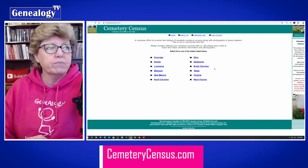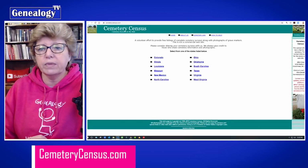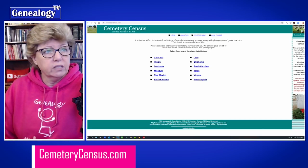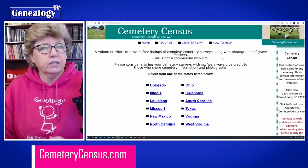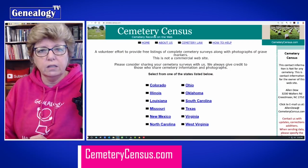And as long as we're talking about Find a Grave and Billion Graves, we need to talk about Cemetery Census. Now, this is kind of a new find recently. It doesn't have all of the states. In fact, let me zoom in a little bit so you can see that better, but quite a bit of records on here. So, I think it was worthy of making the list.